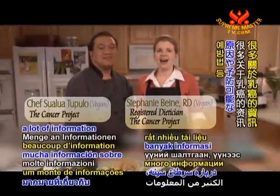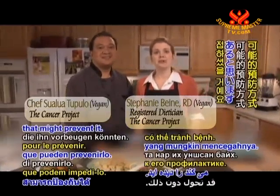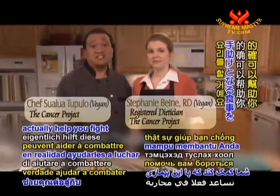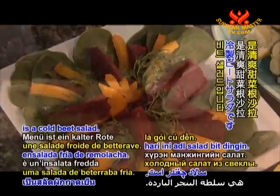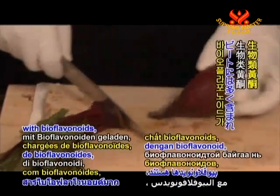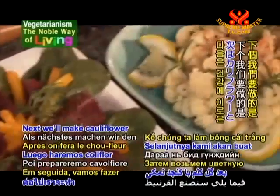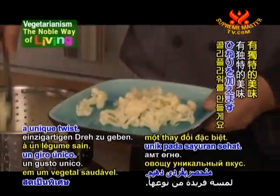You've likely seen a lot of information on breast cancer, its causes, and approaches that might prevent it. Today we're cooking with foods that can actually help you fight this terrible disease. Our menu today is a cold beet salad. Beets are loaded with bioflavonoids, reason enough to let them star in their own salad. Next, we'll make cauliflower with sesame salt to give a healthy vegetable a unique twist.